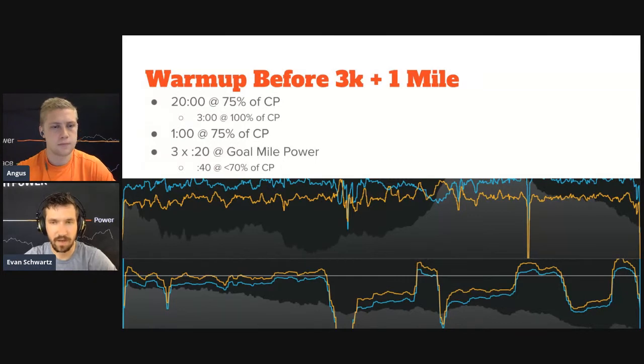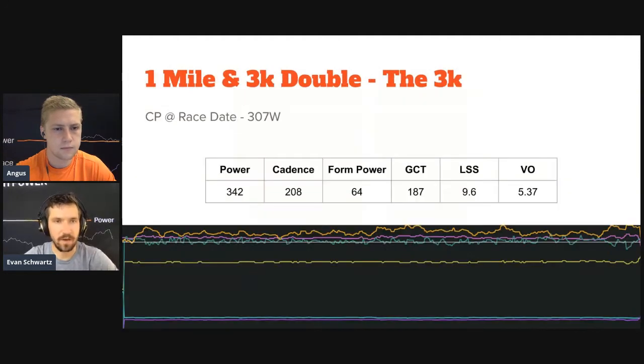But for that shorter stuff, I'd probably say, half marathon and below, this would absolutely be a good idea for a warm-up, to have a little bit of faster running, whether that's in the form of strides around your goal mile power to 2 mile power, or including some of that up-tempo running. So let's take a little bit closer look here.